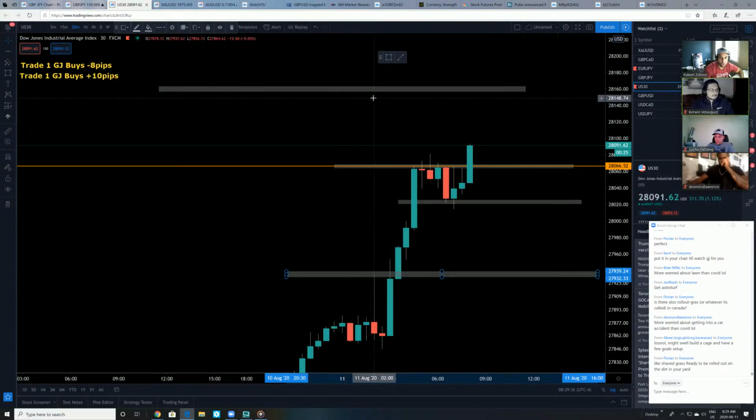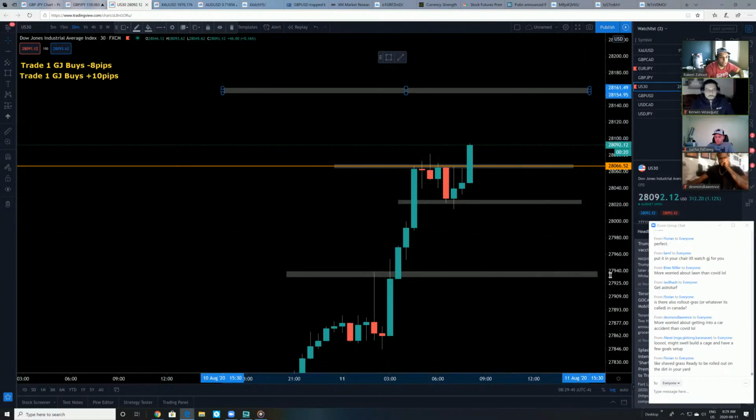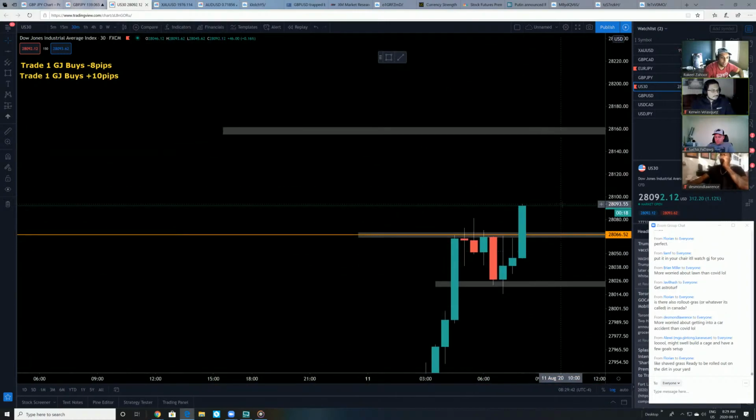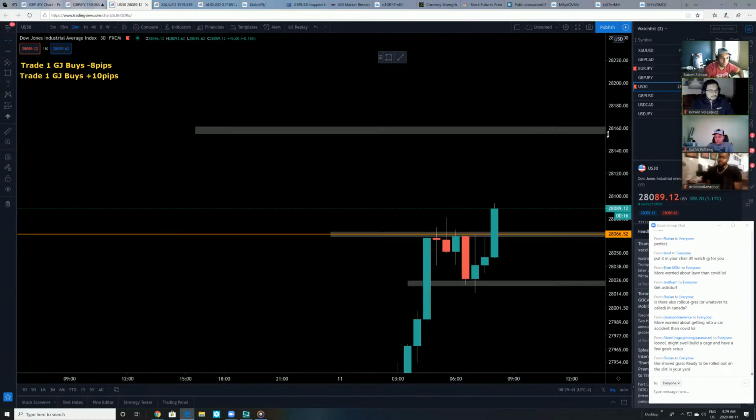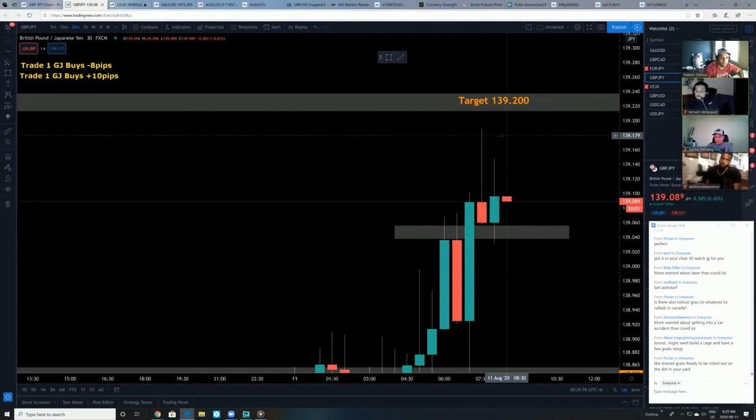People are asking where I got this zone from. This is just a random zone for explanation purposes I had at like 28,160. Also, I think 160 is a very nice even number, so that's why 160. Anyone please comment if GJ will hit 139.200 because I can't hear anything on the live stream. I am deaf. Yeah, it should reach. Oh, okay, you're deaf. One second.